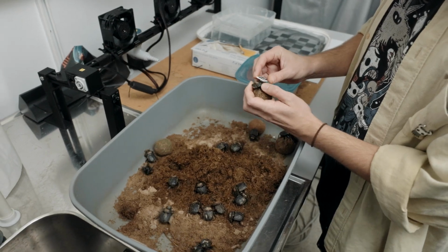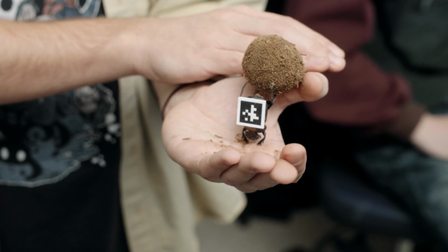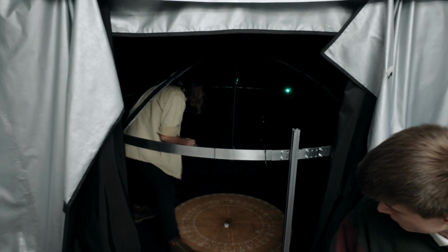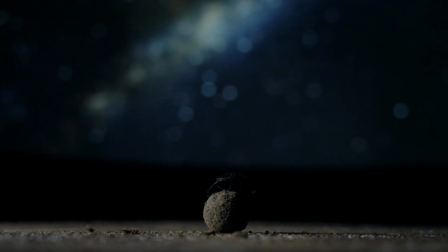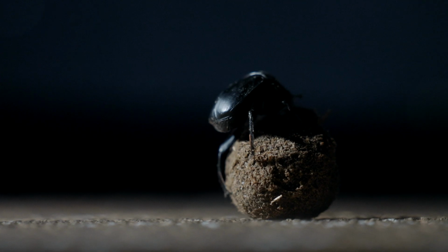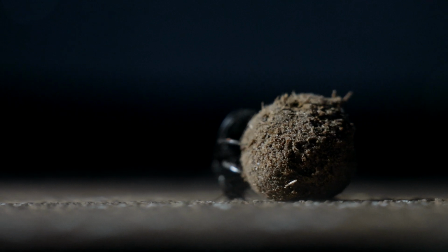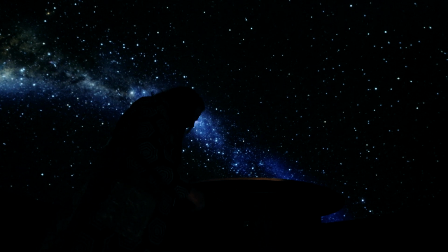But how do dung beetles steer so straight? Marie and her colleagues attach measuring devices to them to be able to study exactly how the dung beetles move. For example, how it turns around a few times to calibrate itself against different landmarks in its environment. Marie has discovered that the dung beetle uses the sun, the moon, the wind, and even the Milky Way.